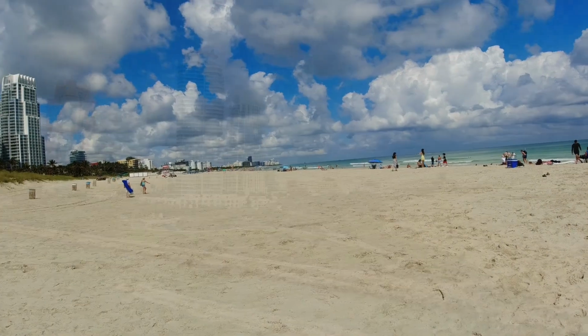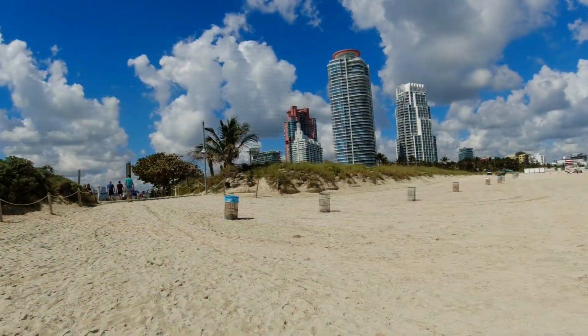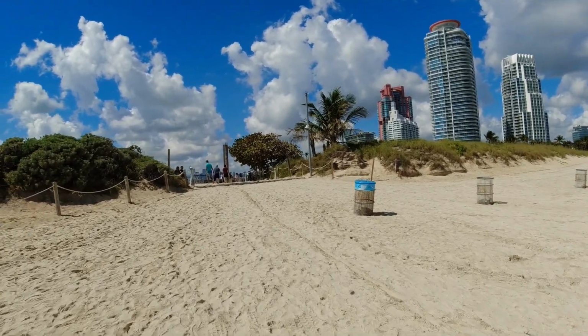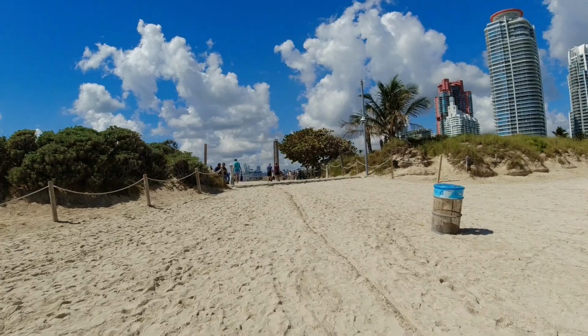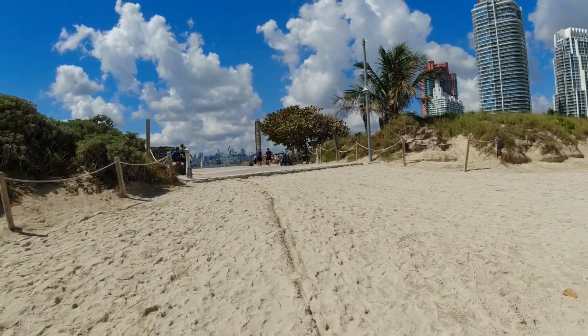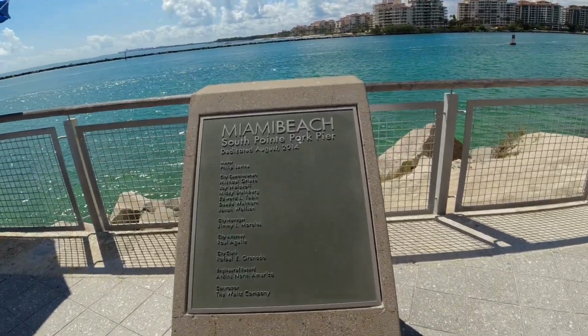Now you get to that end. I've sailed past this place 20, 30 times, but I've never actually stepped foot on this pier. And I'm gonna do it this time and show you what this pier's about. South Point Park Pier, Miami Beach.